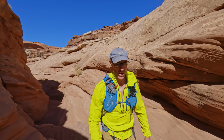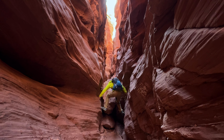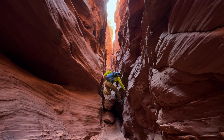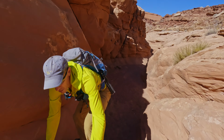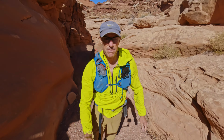Definitely requires route finding. So the whole thing also requires a good bit of scrambling. This is not just a hike. I think Road Trip Ryan kind of pushed the envelope when he called this just a hike, because it's really not. I mean, often, you're gonna be going over stuff like that just all the time. And bigger, and you need to know how to chimney.